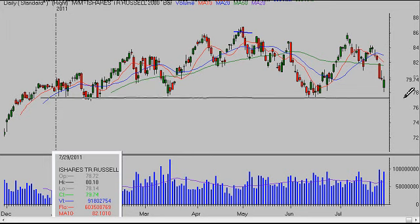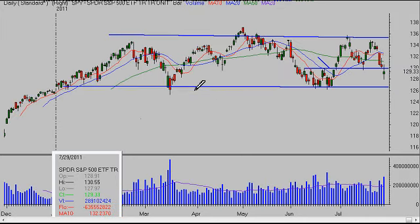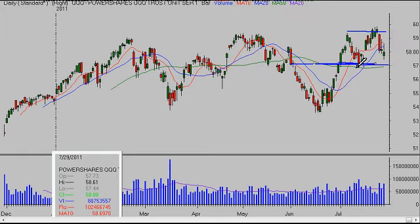When you look at markets like the Russell 2000, the big level in here is going to be that $77 level. For the SPY, again, it's about 126 and a half. The Nasdaq, we've got a little more protection here at this 57 level. If we get down below 57, then we'd start to have to really look at this Nasdaq and say, how are those big stocks holding up? Are they starting to break down with a little bit more frequency?